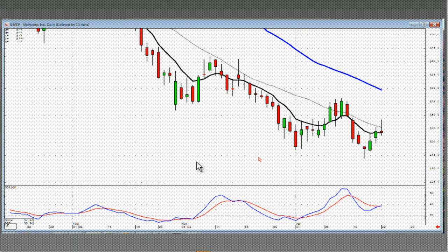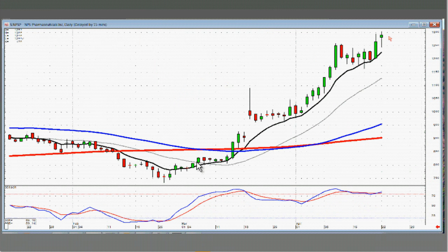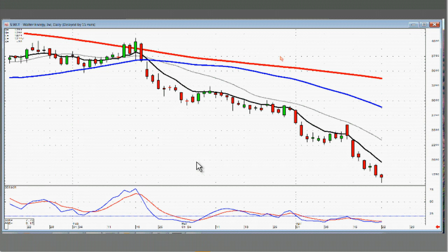So we did NPSP. This one you want to buy on a positive open tomorrow. If you own it today, you stay with it. Probably I'd use the halfway point, or I'd use the low of today as a stop, which would also probably coincide with your T-line tomorrow. WLT stays short until you see a buy signal confirmed.